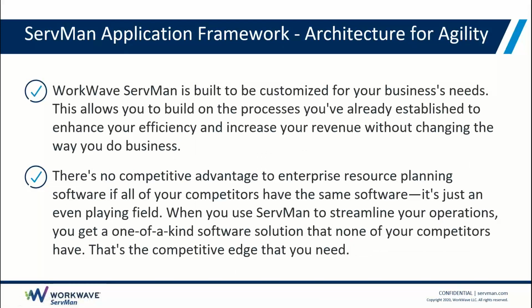The application framework elements here, the most unique differentiator of ServMan, but it's built to be customized for your specific needs. So that means that you may have certain processes that you want to continue to use in your operation. Well, that's fine, and we can adapt ServMan to those specific processes. Or perhaps there are processes that you haven't thought about yet that we can introduce you to, that some of the leading organizations in your industry use.